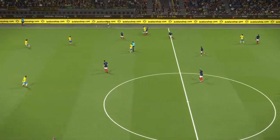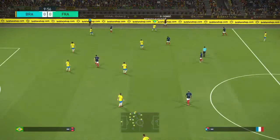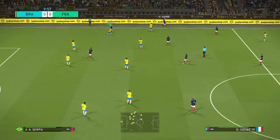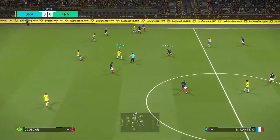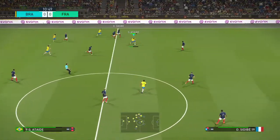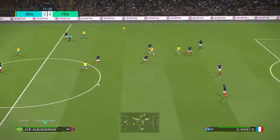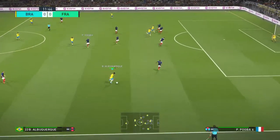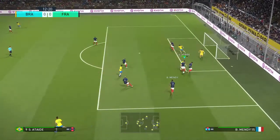Renato Augusto. It's gone for a throw-in. France have opted to really stretch the game now. Yeah, that's pretty evident, but what's their thinking? It looks as if the opposition are happy to defend the width of the 18-yard box, trying to remove that compactness.